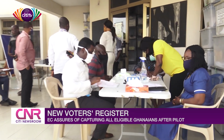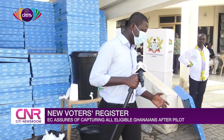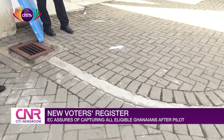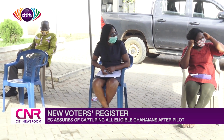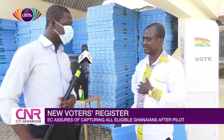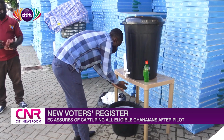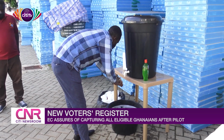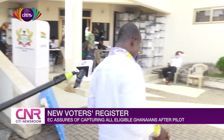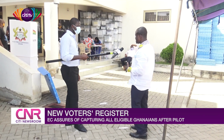We are here at the Greater Accra Regional Office of the Electoral Commission. Right here, the few things that we've observed even before we speak to officials here is that there are some markings here to help with the social distancing protocols. If I report to the registration center, what would be the first thing that we'll have to do? Okay, anyone who comes here will have to wash his or her hands here. After washing, you come and then join the queue. And you have markings here indicating the distance between those in the queue.